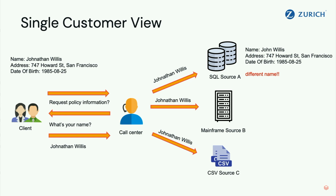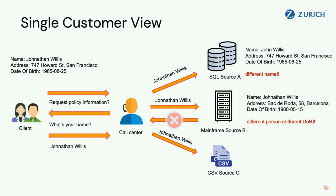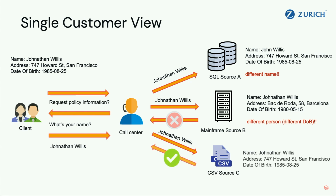So it was very difficult to find that person on that source. Or for example, in the second case, maybe we had a Jonathan Willis, but you can see that the address is different and the date of birth is different. So actually, even though the customer was retrieved, it was not the same person. And maybe on another source, it was found, right? But here you can see that we have a problem. So we would need a system that would identify uniquely the customer across the different source systems.